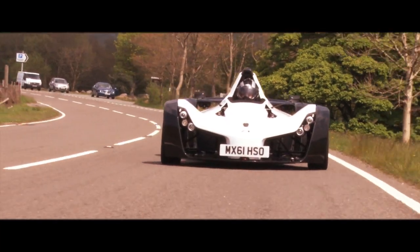What does that mean for acceleration? Well, the VUHL and the KTM Crossbow will see you up to 60 miles an hour sub 4 seconds. But the BAC Mono and the Ariel Atom will get you there sub 3. The Ariel Atom, if you can shift fast enough, will get you to 60 miles an hour in 2.5 seconds. Top speeds are quite even across the board, all hovering around 150 miles an hour, except the BAC Mono. It pushes up to 170 miles an hour.